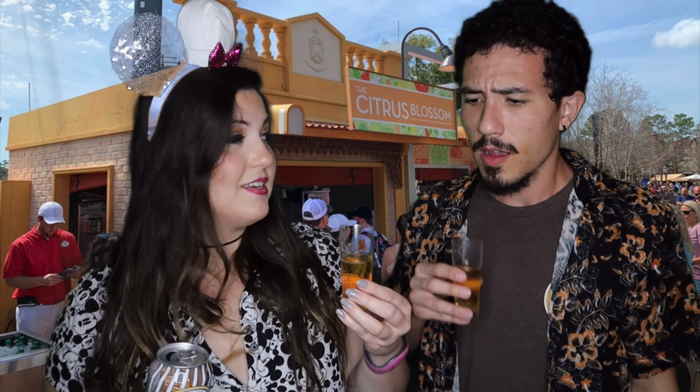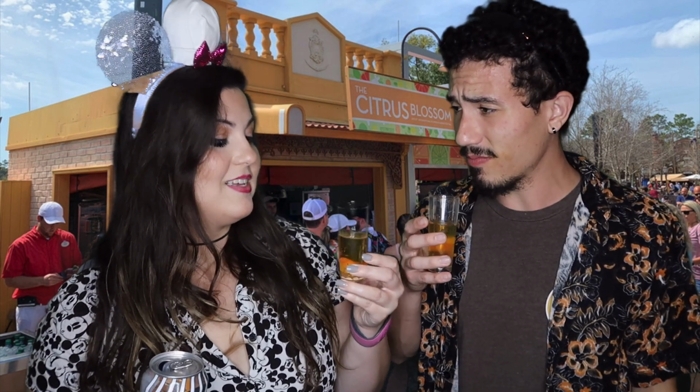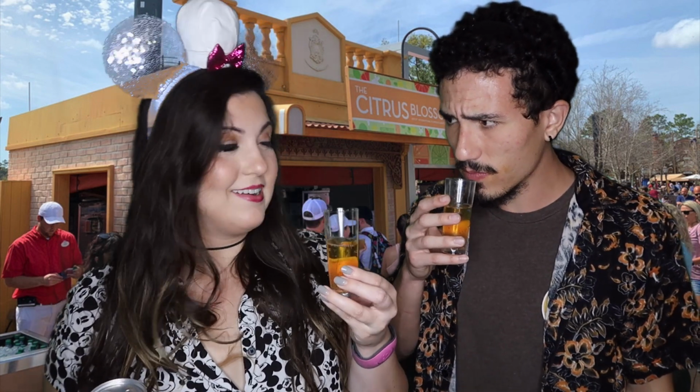Wow. Honestly, it's like a really light beer. Yes, hints of lemon. It's kind of nice though, I like it. It's pretty good. It tastes like lemonade with beer, if that makes any sense.